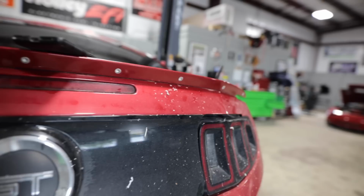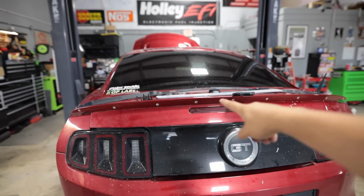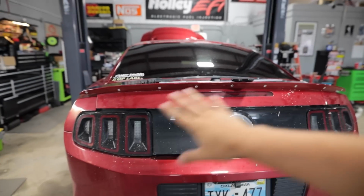Alright, so check it out. All the riv nuts are placed into that factory wing back there, which means that I'm good to grab the wicker bill, get all of our hardware, and go for a final assembly.